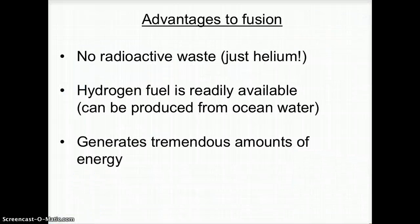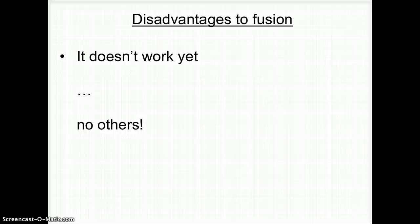So fusion has huge advantages. It doesn't produce any radioactive waste. All you have is helium and neutrons. The hydrogen fuel that we put inside the tokamak is readily available. We have so much hydrogen on the Earth. In fact, you can produce hydrogen just from ocean water using a process called electrolysis. And fusion fuel generates a tremendous amount of energy, more even than fission. What are the disadvantages? There's only one. It doesn't work yet.